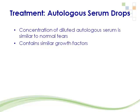Autologous serum drops. These are drops actually made from the patient's serum. Blood is drawn, spun down, the serum is extracted. It's made into an eye drop preparation, and patients use it. The benefit of it is that it has very similar growth factors to normal tears. So patients do experience relief from it. There's good literature. The problem with serum tears is that it's actually difficult to get made. There used to be more available vendors that would prepare it. Now it's kind of difficult, and it is an out-of-pocket expense. But if somebody can manage to get it, sometimes it does work. It's not foolproof, but sometimes it does work.